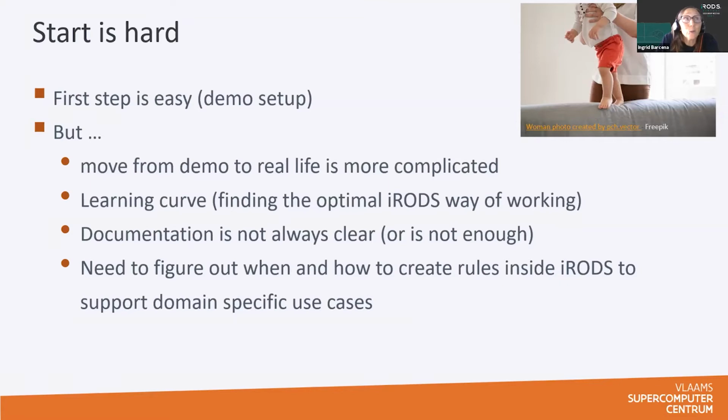Documentation is not always clear, and sometimes it's simply not enough. Sometimes you need to find documentation in several sources to get to the point that you understand what you need to do. And the most important is that you need to figure out when and how to create rules. So when the rule is necessary and when not, and especially when you want to support very specific tasks that are almost unique. But we did it, and I think we did it well, but it took some time for us to get to know iRODS and understand it.